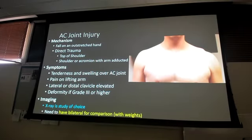AC joint injury. X-ray, study of choice. What are the issues? Direct trauma to the top of the shoulder, or with the arm adducted. I almost said abducted. Abducted usually becomes dislocation injuries, right? But when we're adducted and we fall on it, we can injure that AC joint.